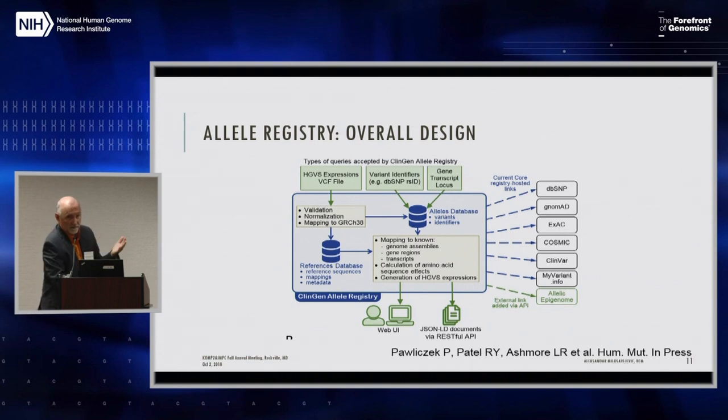So we envision registering every variant seen in every sequencing project in the world, and even variants that are artificial, from functional assays, and also hypothetical variants from computational predictions. So the key is the bandwidth. The registry has, as I said, UIs, but it also has APIs, application programming interfaces, and follows these linked data technologies called JSON-LD, JSON linked data, which allows all the knowledge to be represented as a graph, essentially, in so-called RDF format, using ontologies and so on.